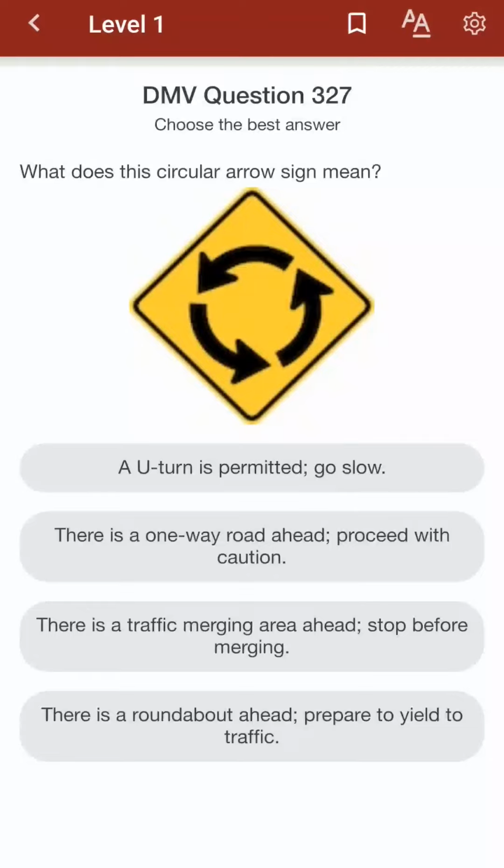Question 327. What does this circular arrow sign mean? Answers. A. A U-turn is permitted. Go slow. B. There is a one-way road ahead. Proceed with caution. C. There is a traffic merging area ahead. Stop before merging. D. There is a roundabout ahead. Prepare to yield to traffic. The correct answer is D.